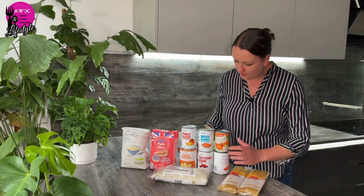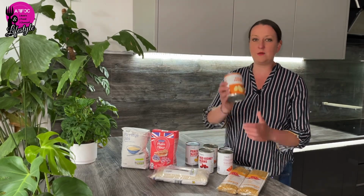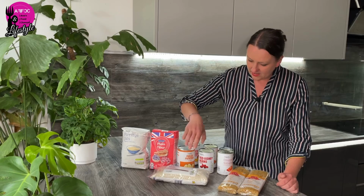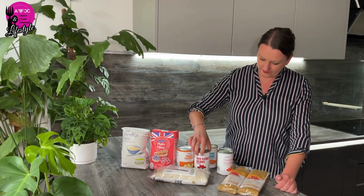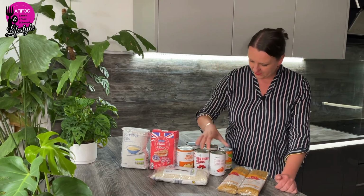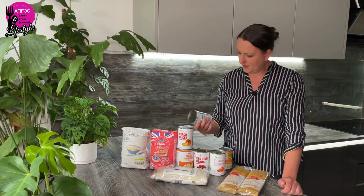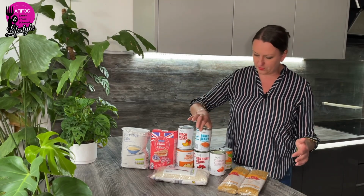Right, next let's go through some tins. First on my list is some potato. It's still 38 pence, quite consistent across all the supermarkets at the moment. I've got kidney beans, they were 35 pence. Some chopped tomatoes, 39p. Some peach slices, 34 pence, which I think is very good. I've got some baked beans at 28p. Again, this is pretty much the same across the board.